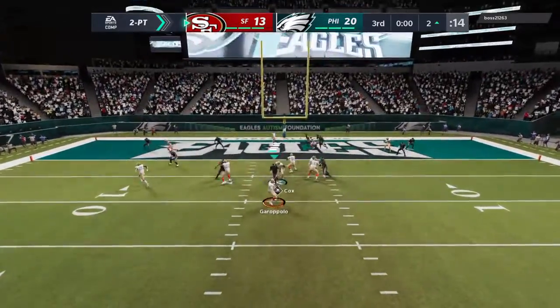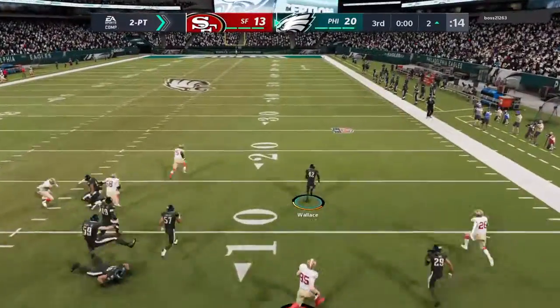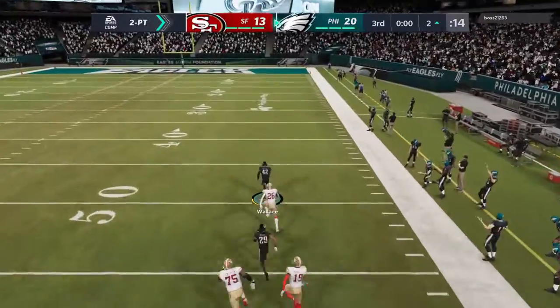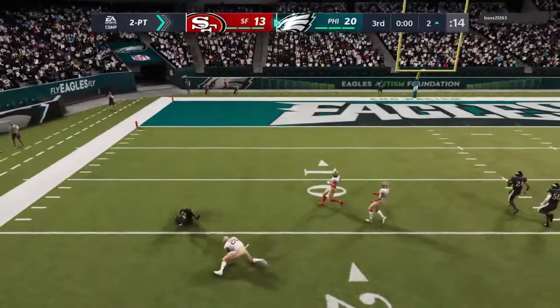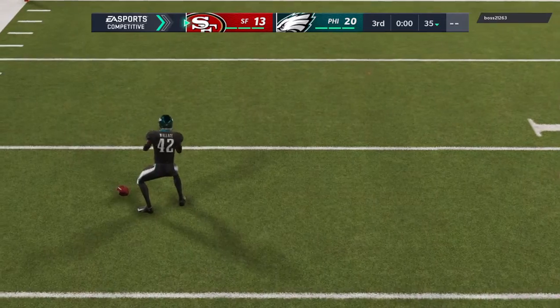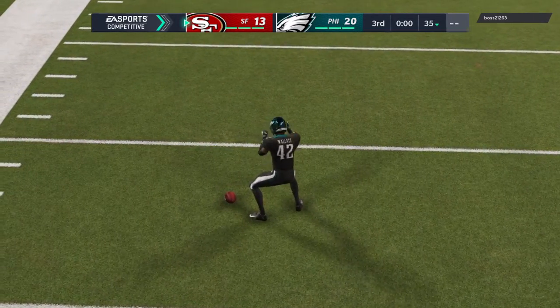To throw is Garoppolo. And for the 4th time tonight, it's an interception. A great read, and it's picked off. He's at the 50, the 40, the 20. And it's a big turnover there on the final play of the quarter. The score, Eagles 20, 49ers 13.